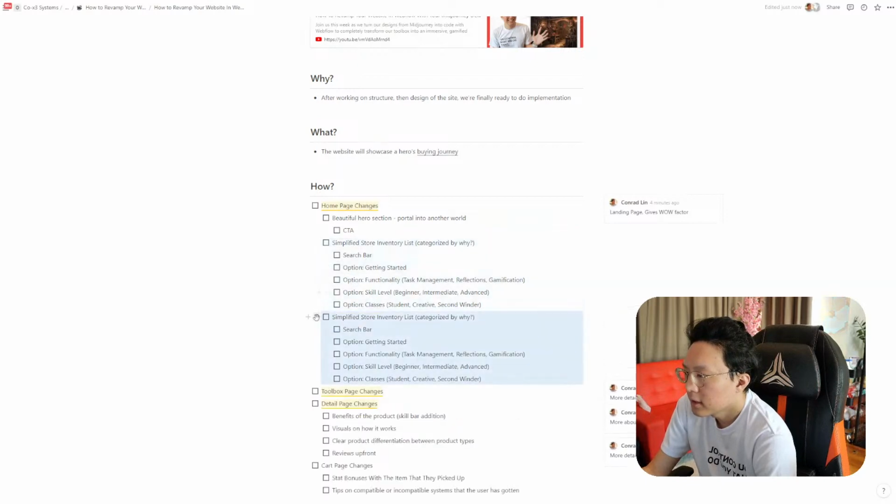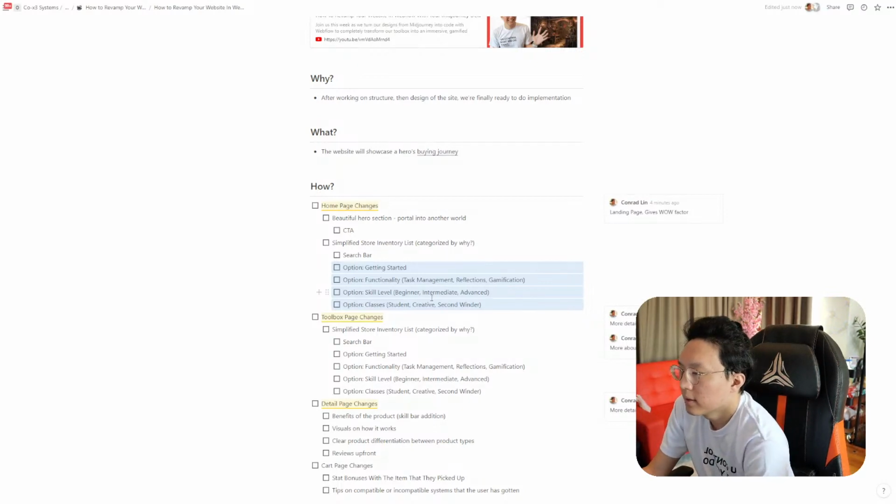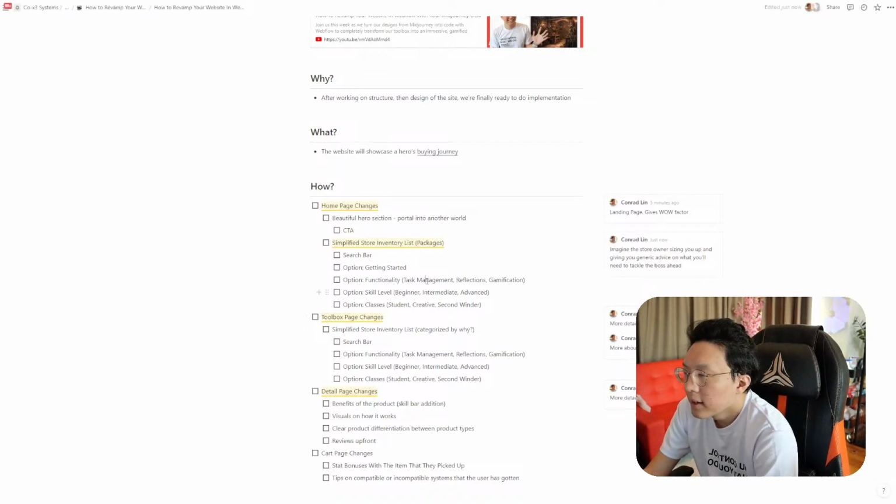I'm going to duplicate this first. So right here, simplified store inventory list is probably going to be more about packages. So get rid of this one here. So packages. Imagine the store owner sizing you up and giving you generic advice on what you'll need to tackle the boss ahead. Right. So this is packages.